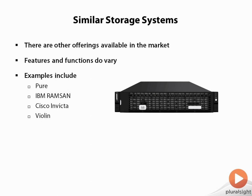Violin is kind of along the lines of Ramsan. It was very popular more early on, but is starting to fade, again just competing with newer technologies with cheaper commodity hardware.